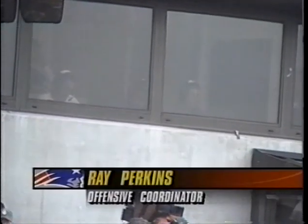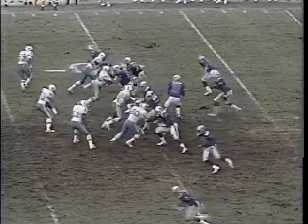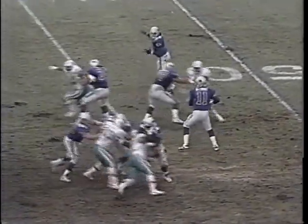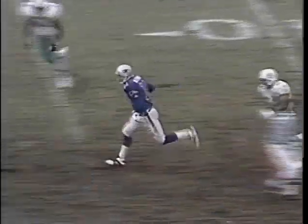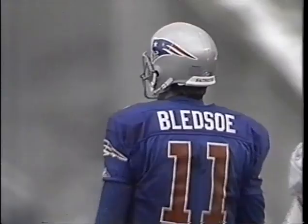That's Ray Perkins to the right. He is the offensive coordinator for New England, making the play calls down on the field for his rookie quarterback Bledsoe, and this one is to throw it downfield as Bledsoe cocks, and now he takes off, and he's got a track to run on. As Bledsoe, he hasn't got that slide down yet. You can still whack him if he comes at you head first. 13-yard gain on the play.